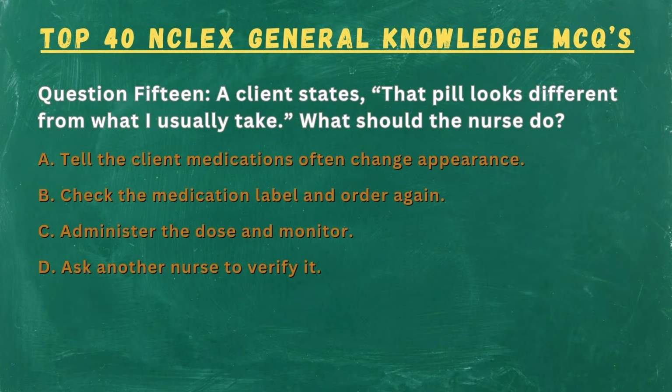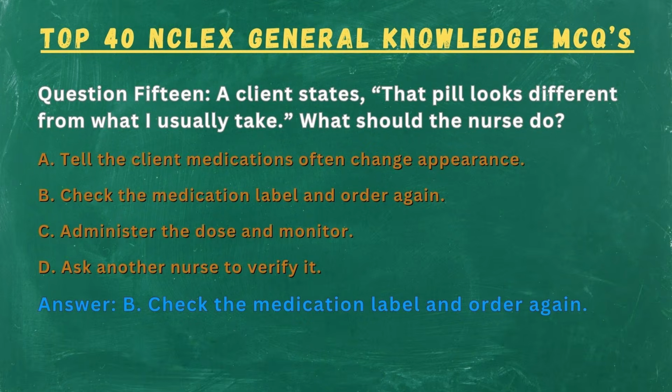Question 15. A client states, "That pill looks different from what I usually take." What should the nurse do? A. Tell the client medications often change appearance. B. Check the medication label and order again. C. Administer the dose and monitor. D. Ask another nurse to verify it. Answer: B. Check the medication label and order again.